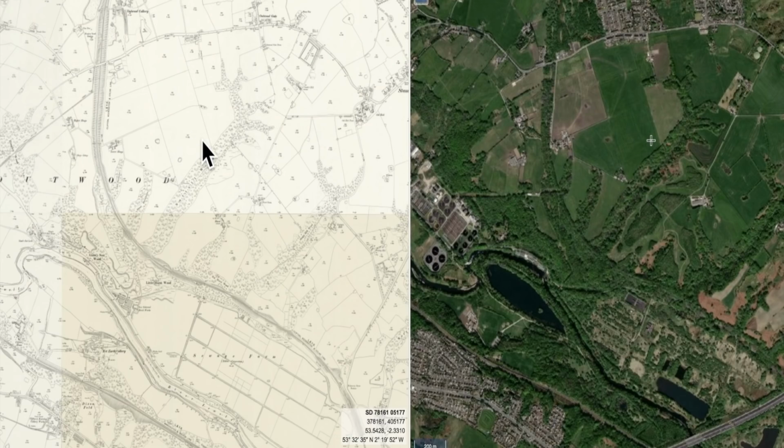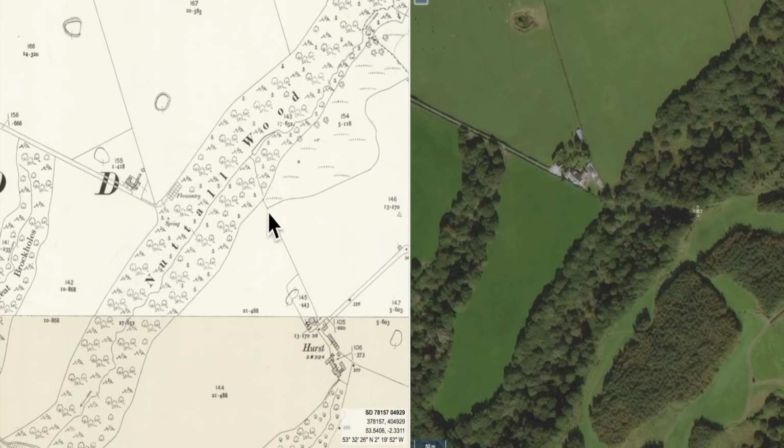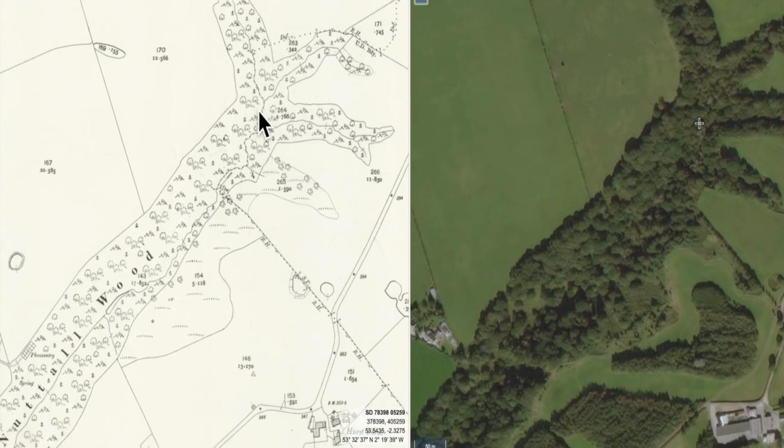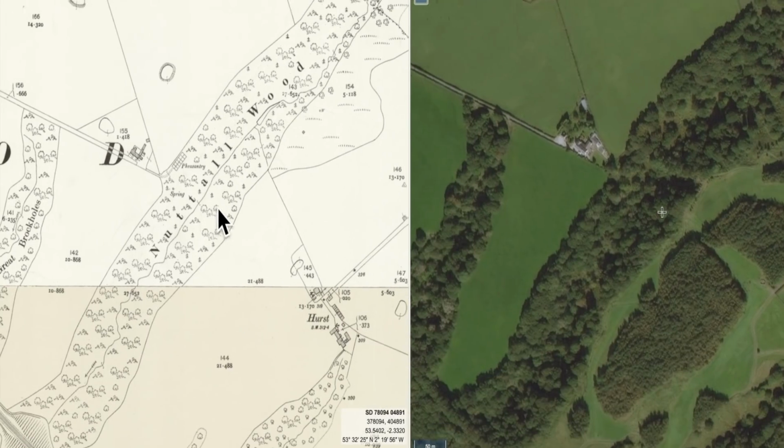Okay, so just to illustrate the point of the source of the water course, because we want to get to the bottom of this if we can, and I don't think we will, I've gone to the side-by-side maps. The left-hand map is 1892 to 1914. The right-hand map is a modern-day satellite view. So let's just zoom in. There's our little valley that I've shown you on Google Earth, and it's called Nuttall Wood, as you can see.